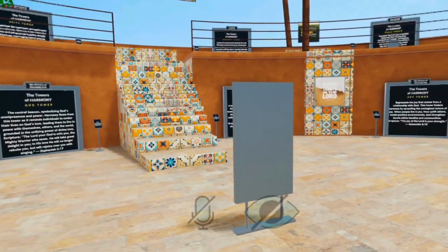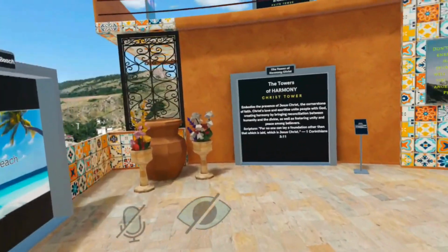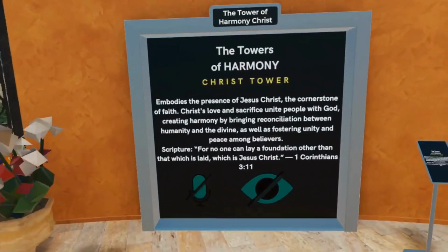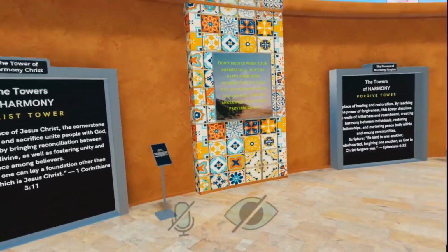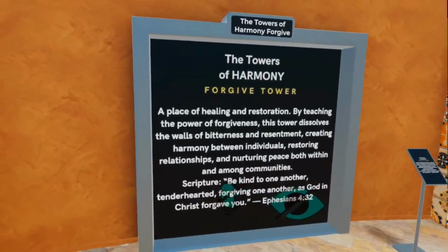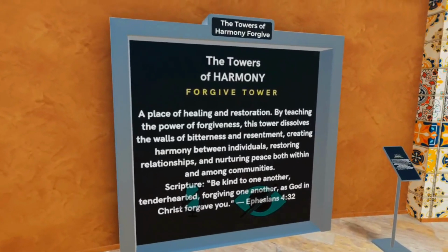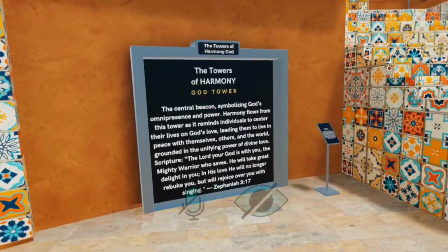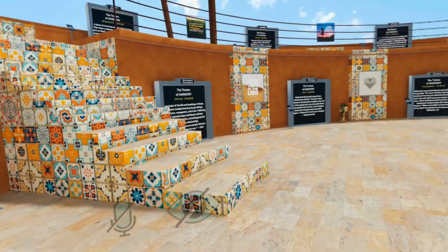I'm gonna go through these towers today. Actually, I'm just gonna go through one of them today, but I'm gonna give you guys a look and see what the towers are and what they represent, and then we'll go through each one individually, just on the outside to give you an idea of what is inside and what we're trying to get you to feel when you're inside. The one tower we're going to do today is called the Faith Tower.